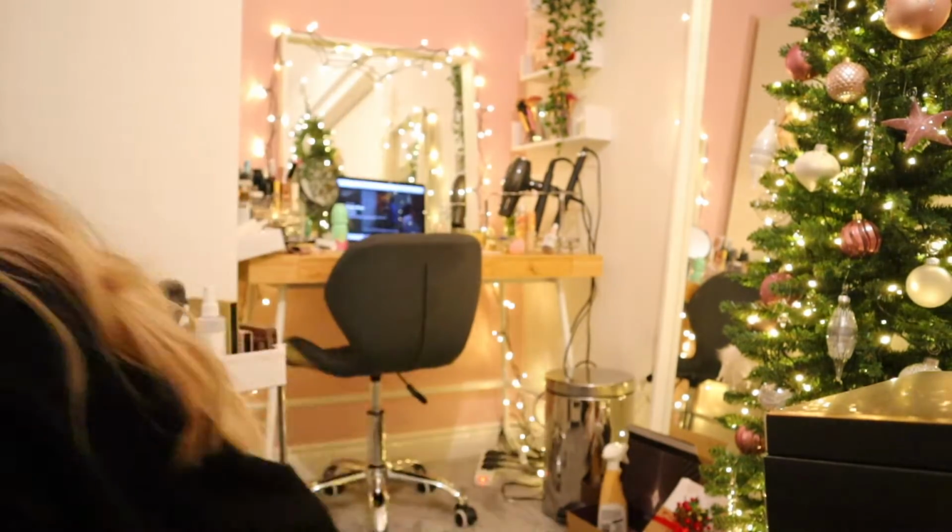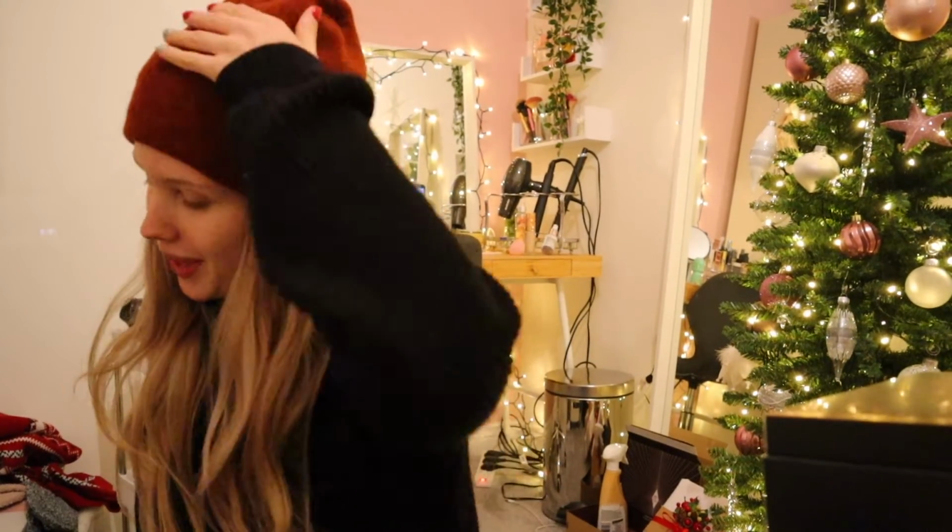I'm not a hat person. I'm just not a hat person. But I thought this would be really good for during the winter time to keep me warm. It's kind of cute. So I will be keeping it. I can't remember how much I got this for or how much it originally was. I think it was originally 18 and I got it for 12, but it's a really lovely colour, really soft as well, so I thought that would be cute.